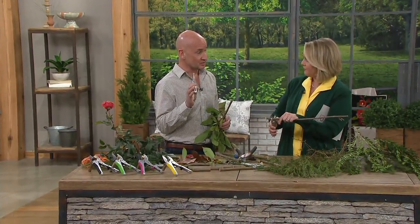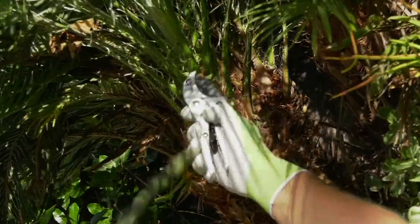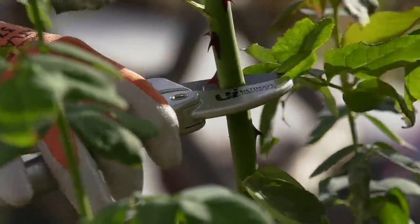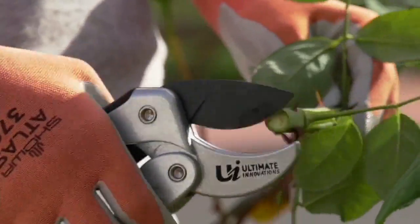That's exactly right. But Mary Beth, I would suggest, if you can, this is the kind of product you want more than one of, because I actually keep these in my kitchen drawer. I love to bring flowers home from the grocery store. Just pull them out, you can clip and arrange your flowers, because you always want to give them a fresh cut before you put them in the vase of water.